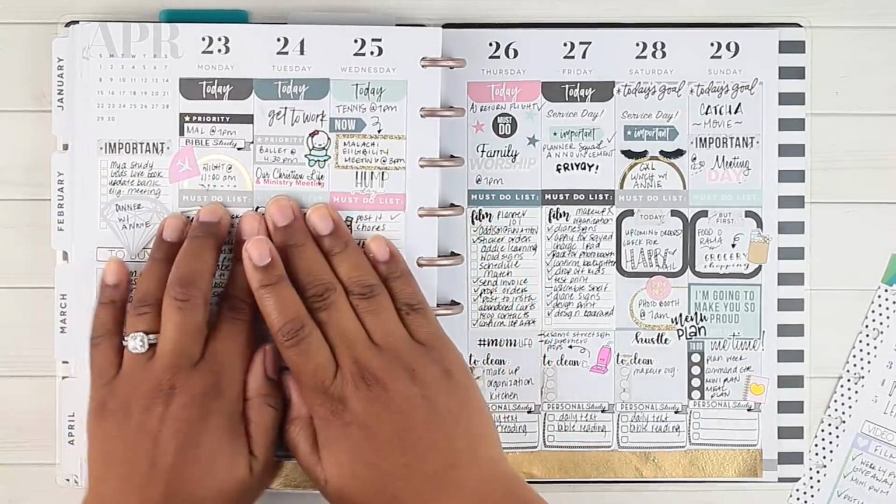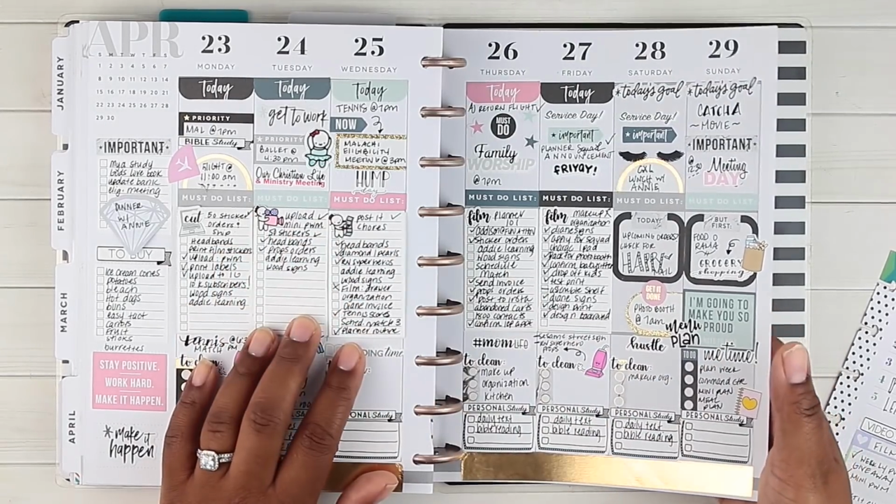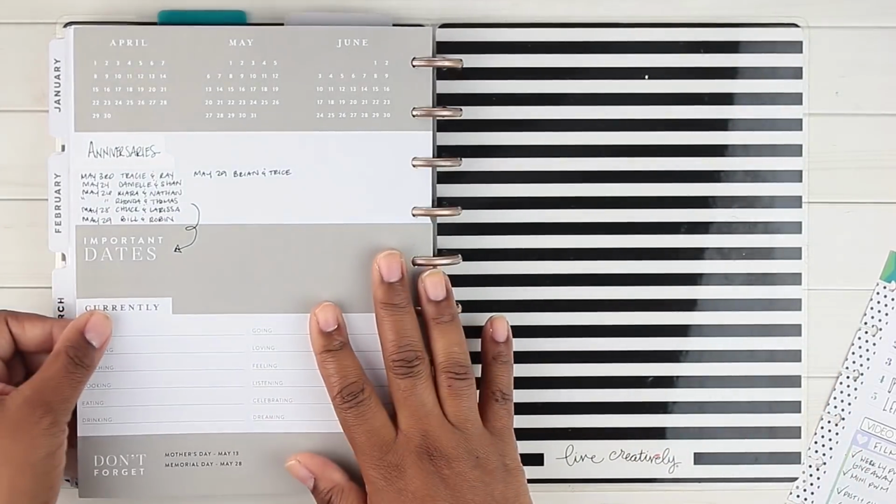And these turned out really, really well. So I loved using these in my planner. And I probably will go back to using them eventually, sometime soon, because you guys know I switch it up quite a bit.